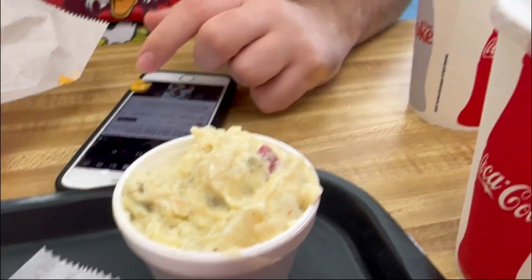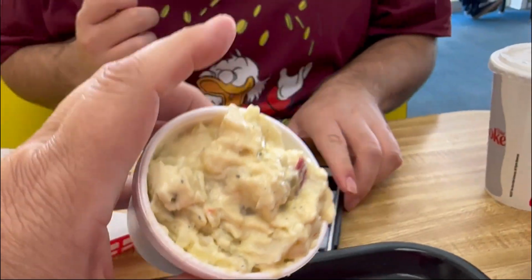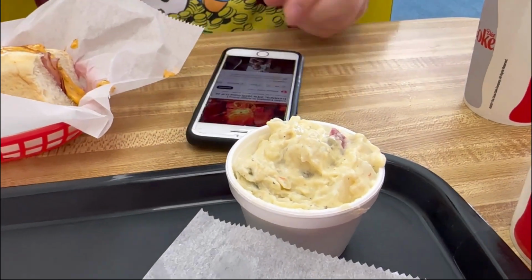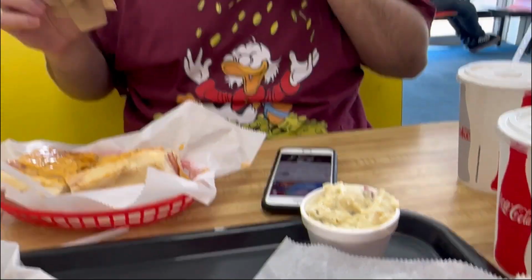I also decided to try the potato salad. I don't remember if I've ever tried it before. It's actually really good. It's mustardy, and that's how I like it.